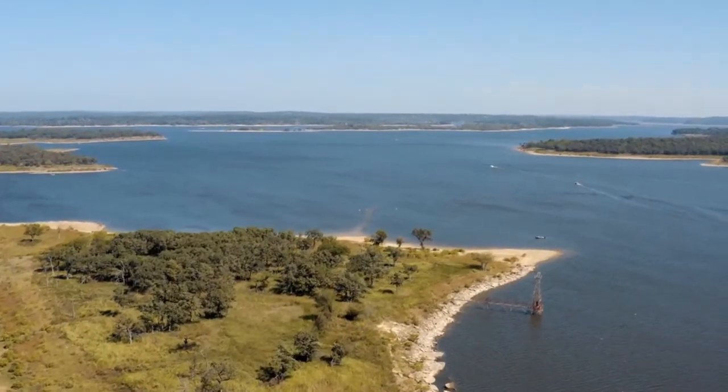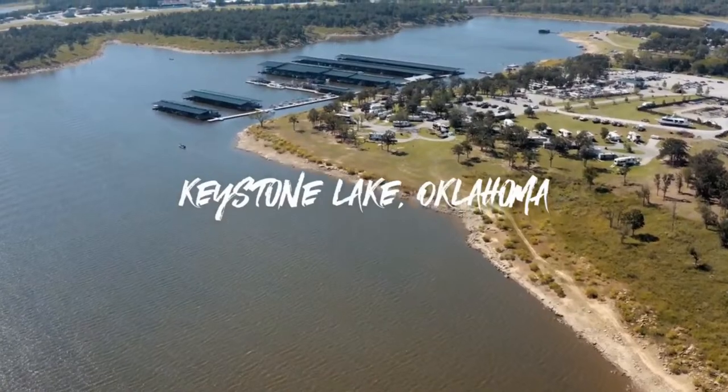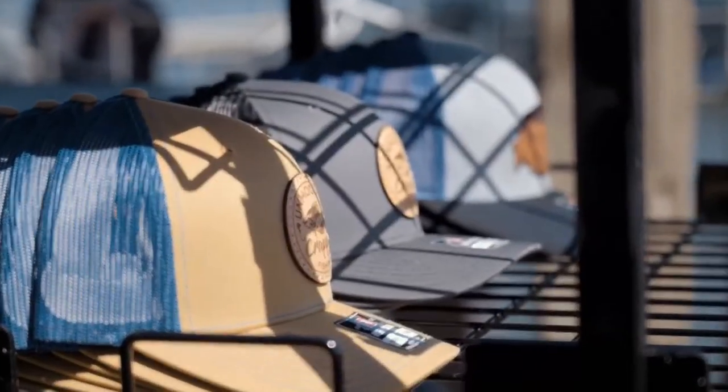Awesome place. You know, our first time in Oklahoma. We're definitely on Keystone Lake. 27 teams from all over. A lot of them had to come here. Had to catch some fish, and they did that.